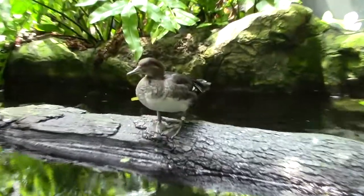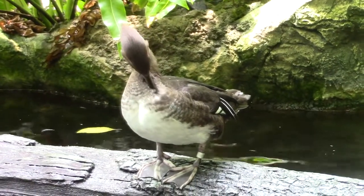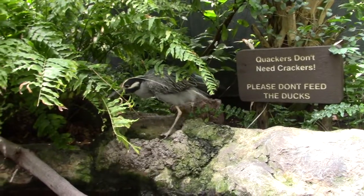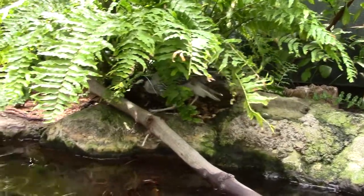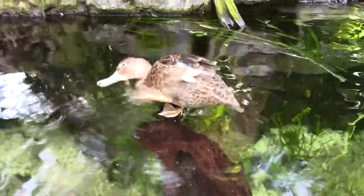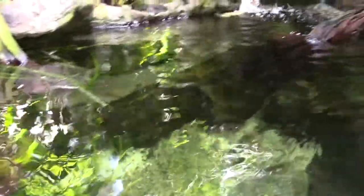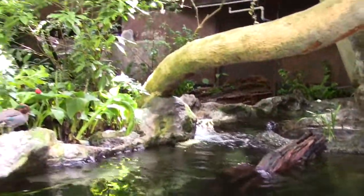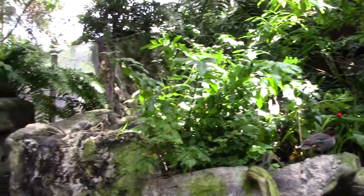Another animal here. Here's a different duck. Another big bird. Walking along. It's a cute little ducky. Nice little habitat for them. All native vegetation to Florida.